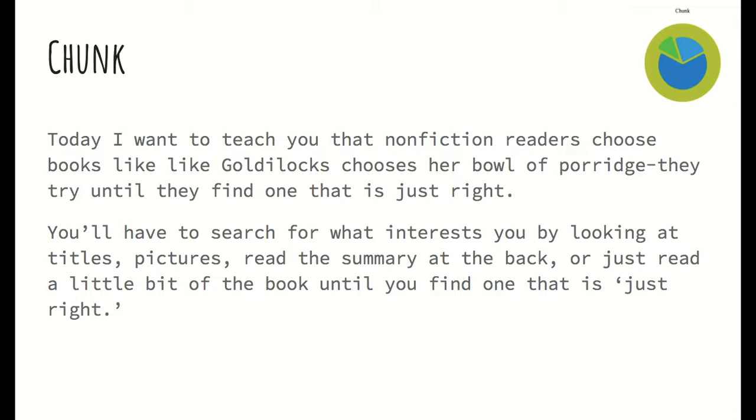So today, I want to teach you that nonfiction readers choose books like Goldilocks chooses her bowl of porridge. They try until they find one that is just right. You'll have to search for what interests you by looking at titles, pictures, read the summary at the back, or just read a little bit of the book until you find one that is just right. Okay. Now let's go ahead and move on.